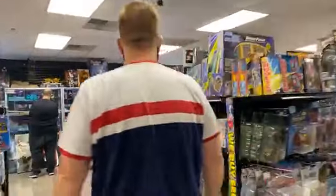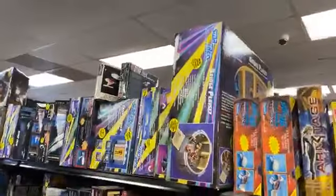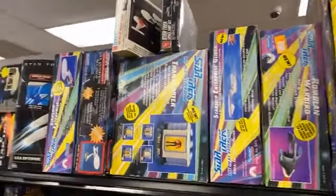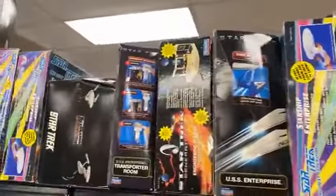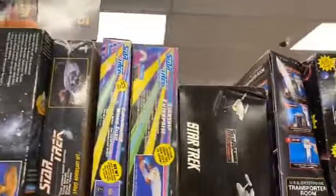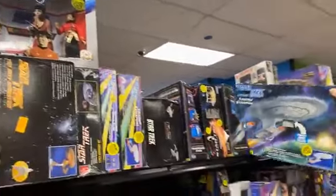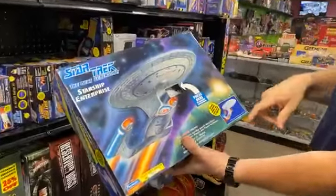So, show them, Jessica, show them this entire top shelf and just go really slow. There's a bridge play set. There's a Romulan Warbird. There's your Enterprise glider. The Transporter toy, really cool toy. Got an Enterprise. Some of the Playmates stuff here. So this is just a cool toy if you want to actually have a spaceship.